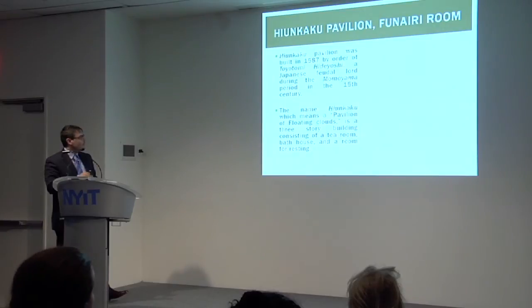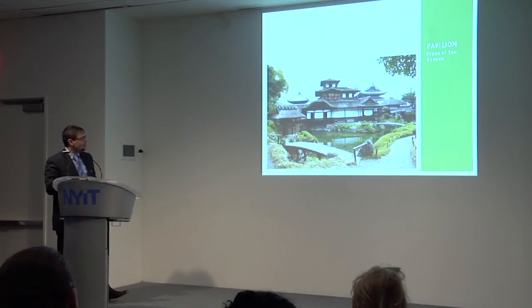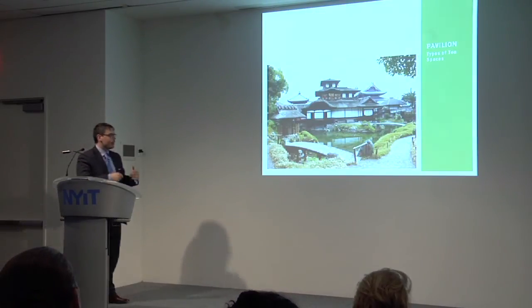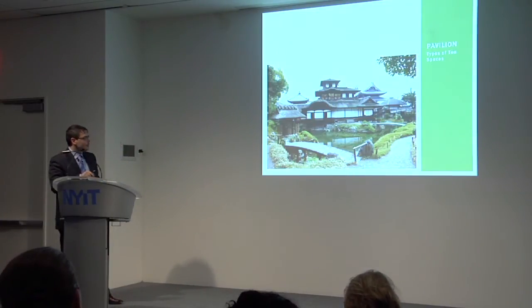It's called the Hankaku Pavilion right here, which means floating clouds. And that's because the space has these very curvy shapes here. So it looks like a cloud space. The whole building is called Floating Clouds Pavilion, but the actual tea house is just right here. So this space is the tea house here. And you will come through here, take a small boat, just cross 10 feet, and then get here.